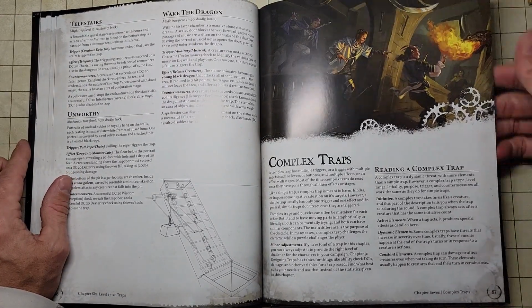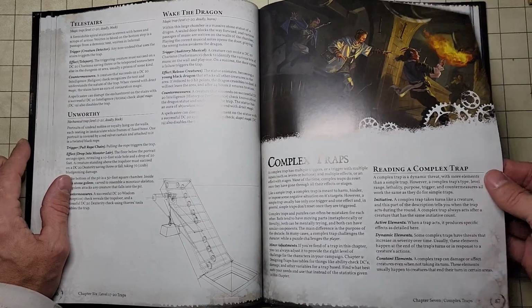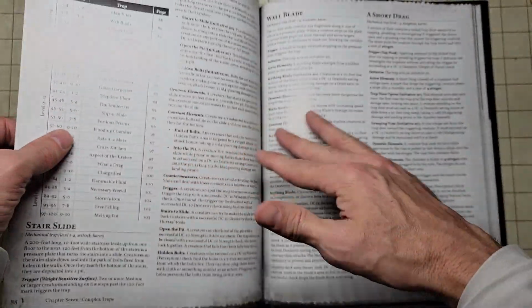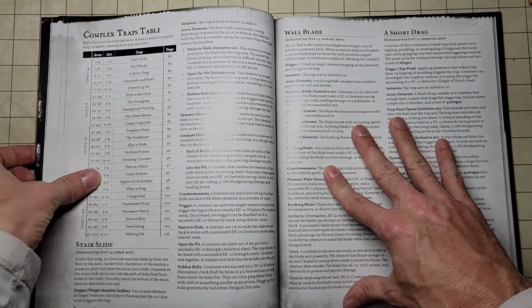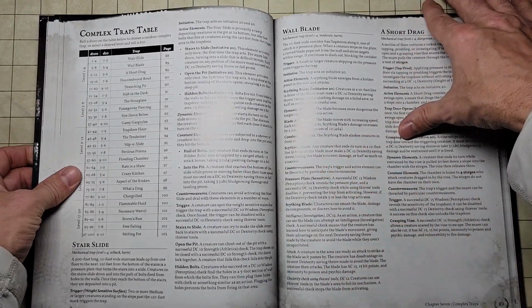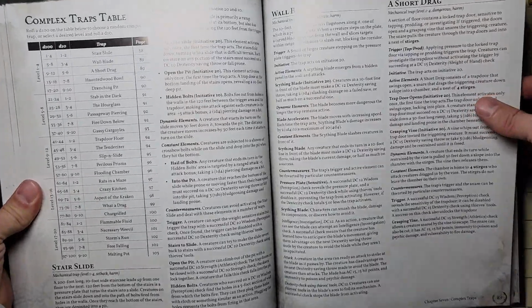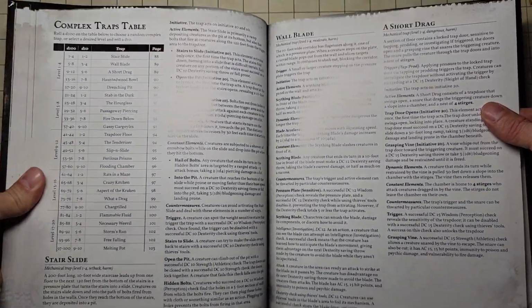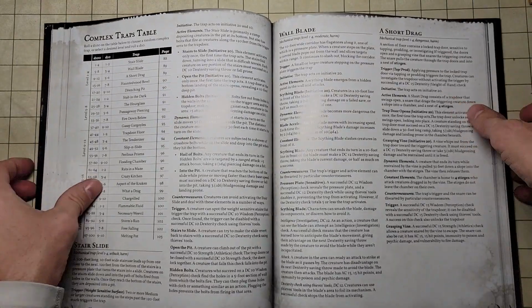Now, if you're not familiar with the term, a complex trap is one that acts on initiative. So when the characters encounter this, we're going to roll for initiative, and the trap will have its own initiative, usually twice, and the triggers or effects will happen on its initiative. So we're going to run these just like a combat encounter.